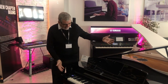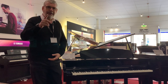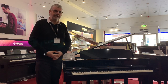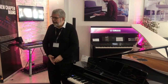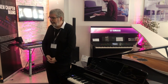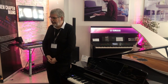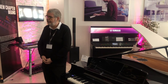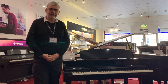This beautiful, elegant, compact cabinet also fulfills a function. It's not just about the aesthetics. Where the strings would normally be on a grand piano, that holds a very high quality and very comprehensive amplifier and speaker system. It gives the CLP765 a much higher quality sound, again, over its upright brethren.